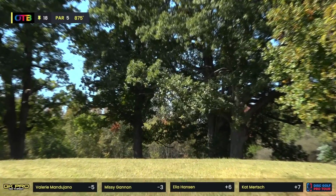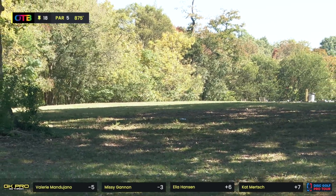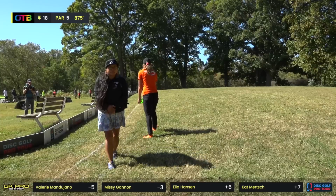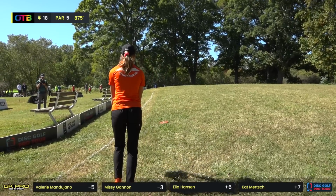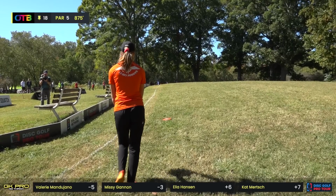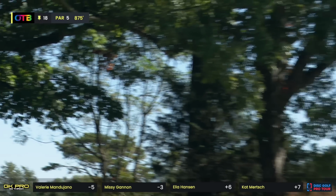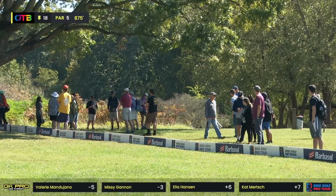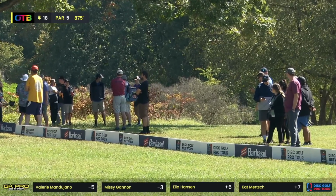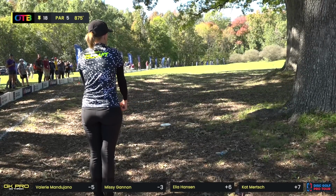Kind of an awkward pullback for Ella here, but some nice power. Dead center. Kat with that huge drive. That's a little early, and she knows it. That's going to be OB. She said it should have gone roller.